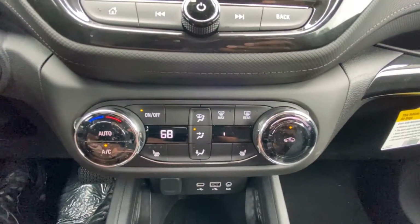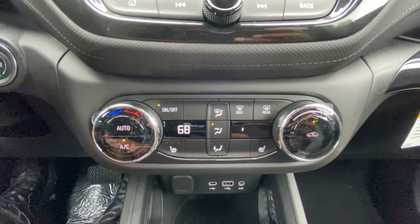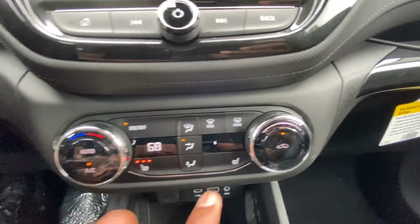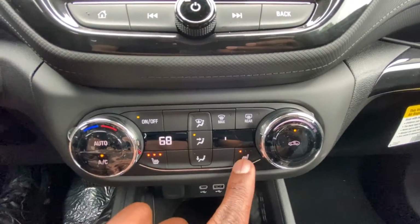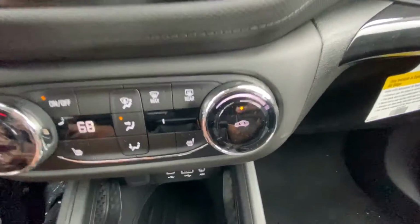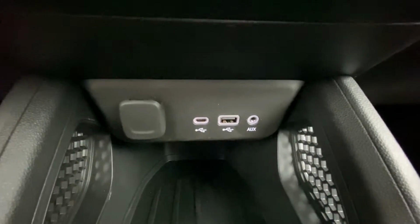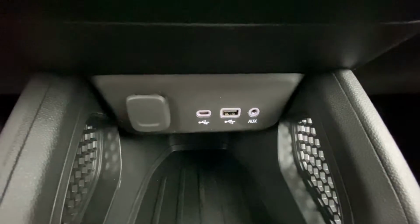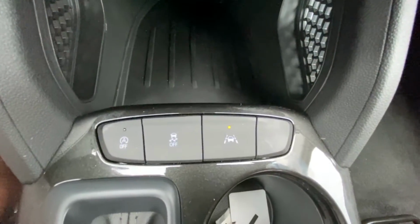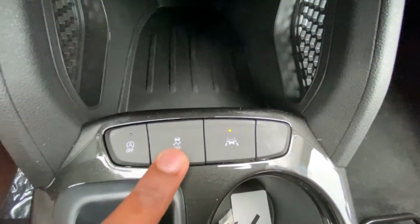And we'll move down here, and it is automatic temperature control. But you've got only one zone for the front. But you do have, like I said before, your heated seats for both the driver and the passenger. 3 levels there. And there you have some more USB plugs and aux port, and that'll hook up directly to your infotainment system. You've got your auto stop, which you can toggle on and off. Traction control, same deal there.